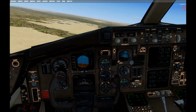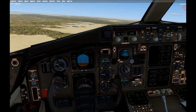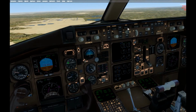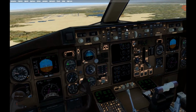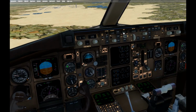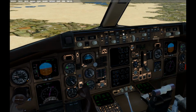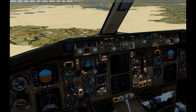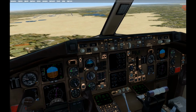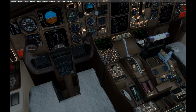Alright, let's do this landing. Baghdad Tower, Pacific 8388, runway 33 right, ready for takeoff. IFR to Vivian. Pacifica 8388, hold short runway 33 right, traffic is 9757 on final. Hold short runway 33 right, Pacifica 8388. 2500. Flight attendants, please be seated for arrival.